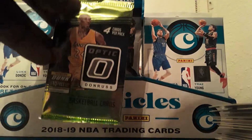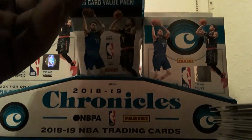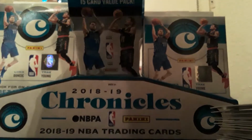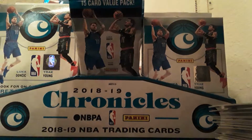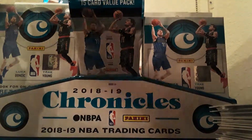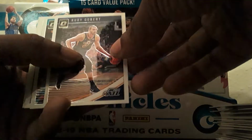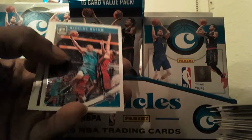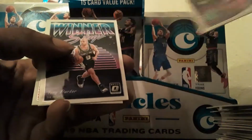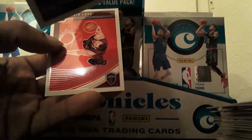They gave us one more Optic. So, let's see if it's something new. I do like the variety of packs so far. But everything has been underwhelming, to say the least. Rudy Gobert, Nicolas Batum, Tony Parker, and Kevin Love. And that Parker's not a prism. Kevin Love.